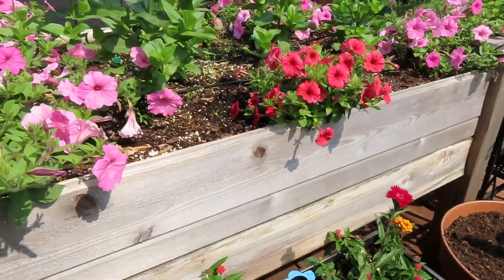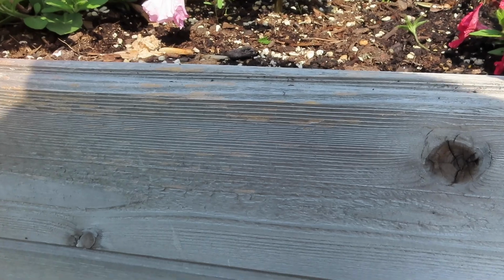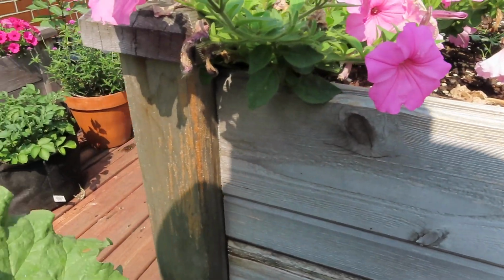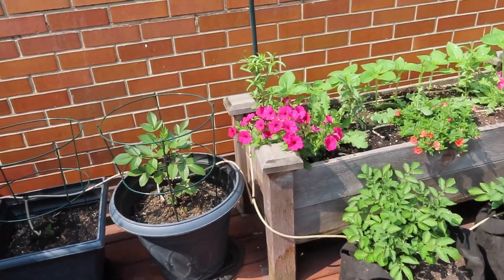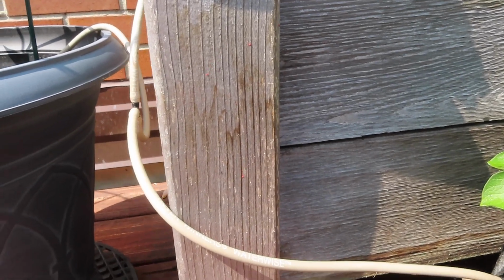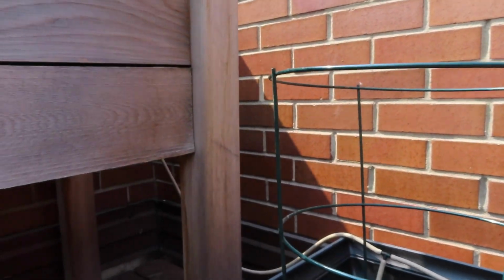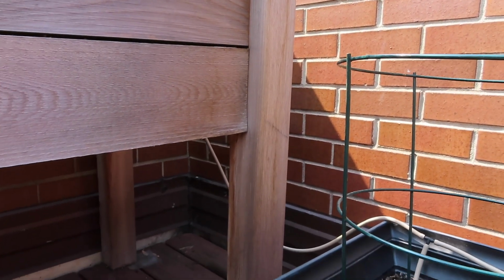Then the second wasp I saw was making those lines right there. So they seem to prefer the legs. I don't know why, but that's the wood they apparently like the best. There are some marks on my other beds. Now this one is my oldest bed, so it could just be wear and tear, or it could be the wasps. And then I definitely saw a wasp over here before on that leg of the raised bed.